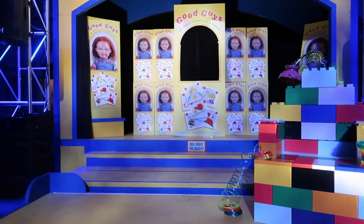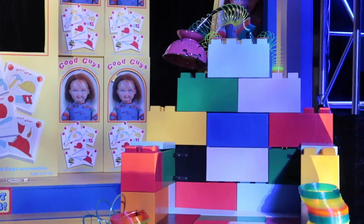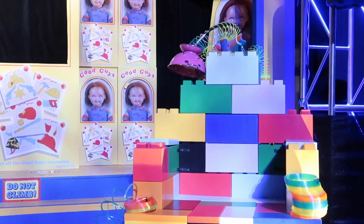We are awaiting the return of John Gruden to his Scarezone. I like the head apparatus for this electric chair is a spaghetti strainer.